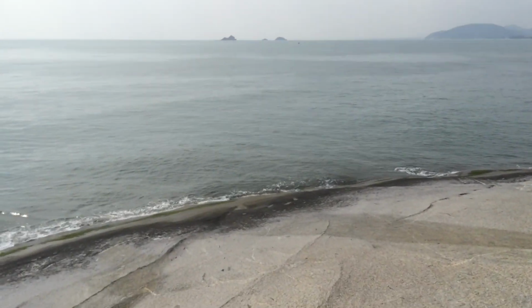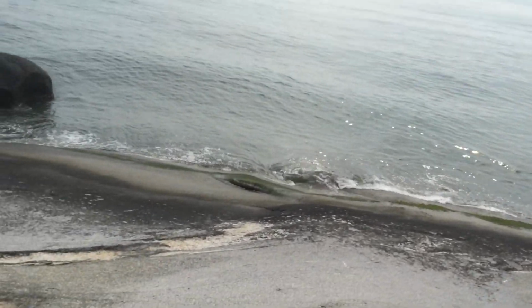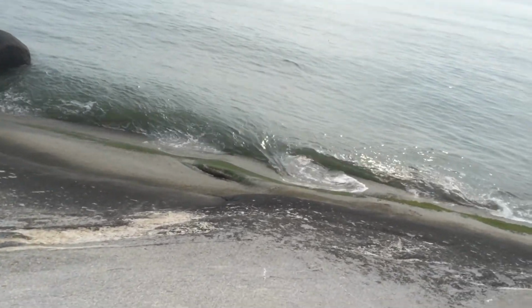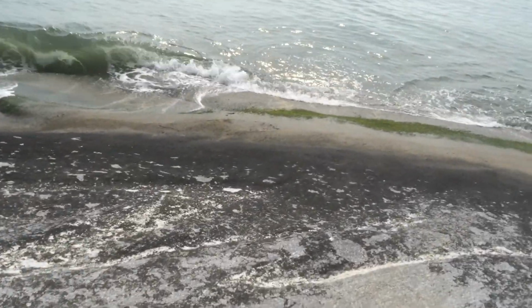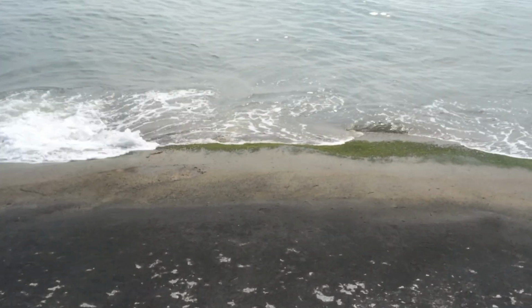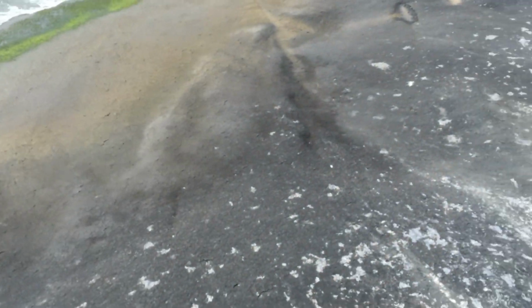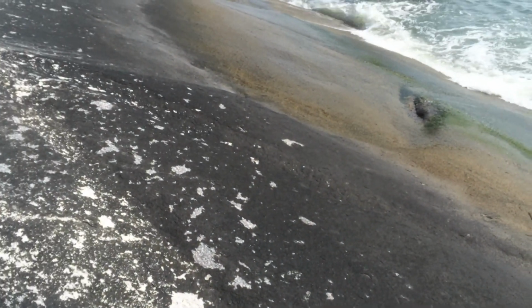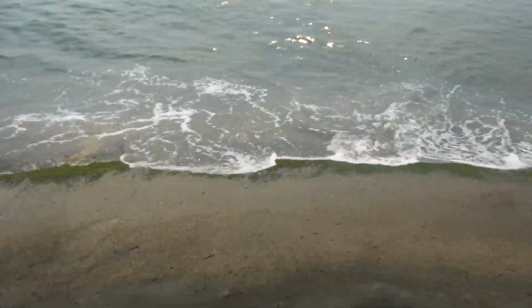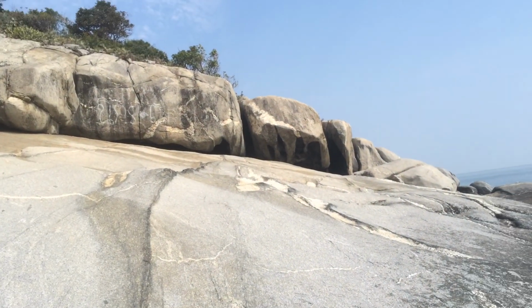And I'll take you for a little walk down to the water. Very swanky rock, but it is not too bad if you're pretty sure-footed. If you see dark patches like this, try not to walk on them because they're slippery and you could just slide right into the ocean. So we'll look back up the hill.